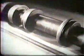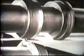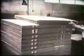These are the creasing rolls that form the indentations for folding. Rapidly revolving knives smoothly trim the edges and slit the board into the many widths required. Flying shears cut the boards into required lengths. This machine is making large board for big containers. The same machine can be adjusted to produce a great variety of sizes, from very small sizes to even larger than you see here.